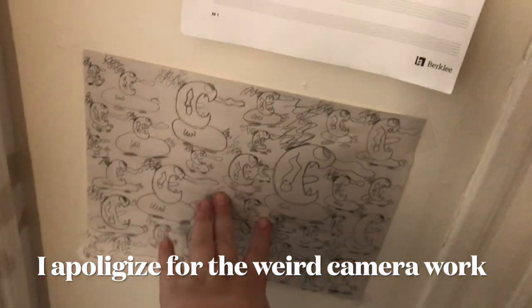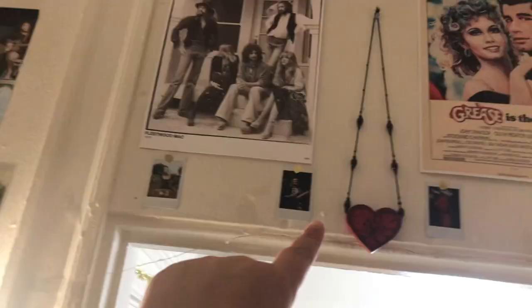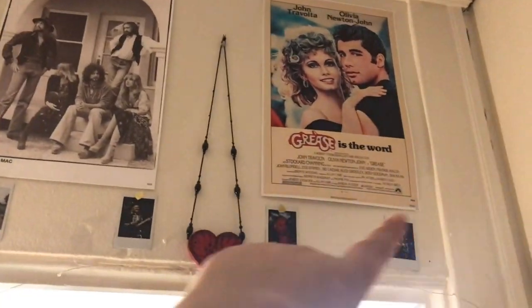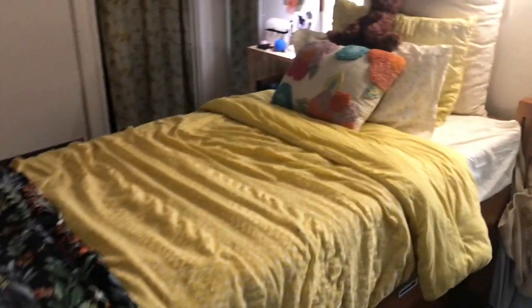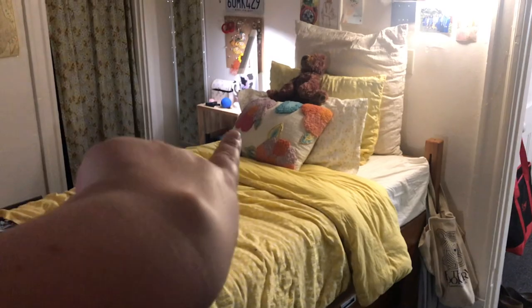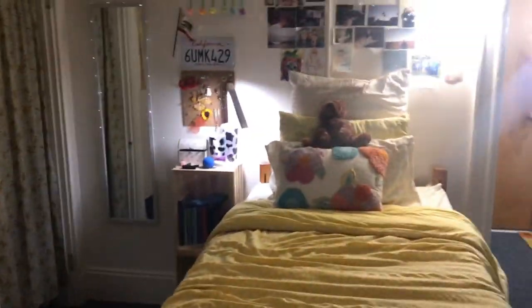Right here when you walk in, you'll see a lot of artwork and calendars. And here is the start of our posters. As you can see, we've got some Polaroids of Phoebe Bridgers and some posters that we've gotten at flea markets and such. This is my bed. I really love it. I'm just showing my drawers underneath, which I don't even need that many drawers.